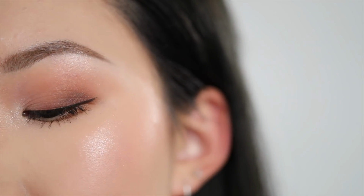Today I have a very cute and sweet look for you guys. I think it's very suitable for Valentine's Day. If you have a date or if you're going out with your friends, it's a perfect look.